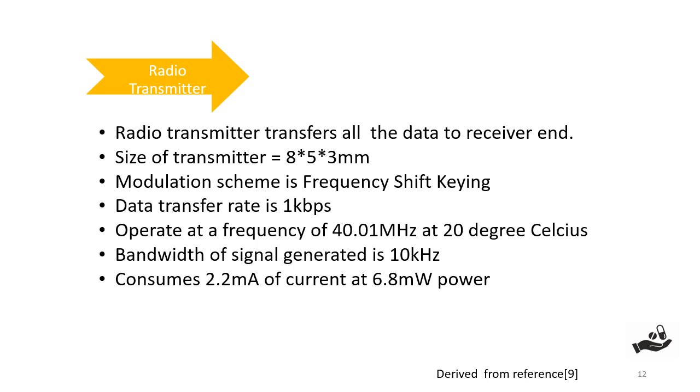And next is the radio transmitter. It is assembled prior to integration in the capsule using discrete surface mount components on a single-sided PCB. The footprint of the standard transmitter measured 8 by 5 by 3 mm, including the integrated coil antenna. It is designed to operate at a transmission frequency of 40.01 MHz at 20 degrees Celsius, generating a signal of 10 kHz bandwidth. A second crystal stabilized transmitter was also used. This unit is similar to the free-running STD transmitter, having a transmission frequency limited to 20.08 MHz at 20 degrees Celsius due to the crystal used.